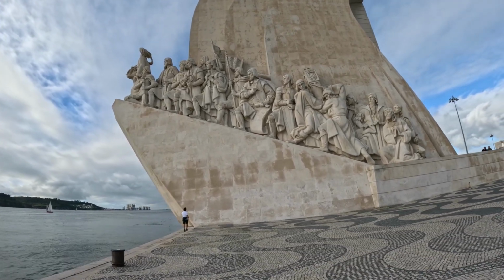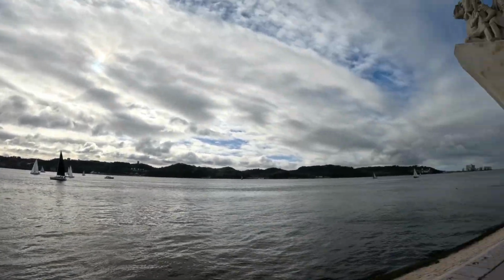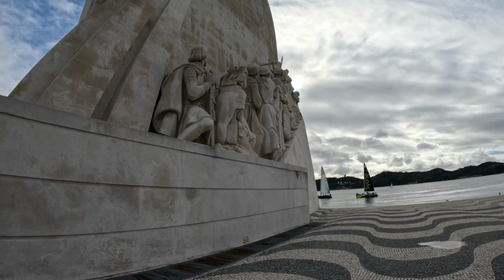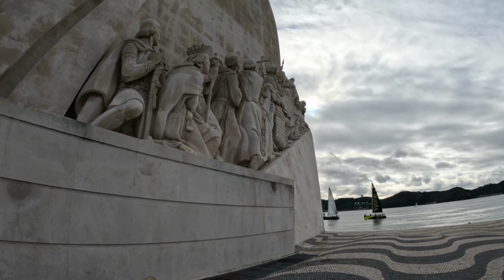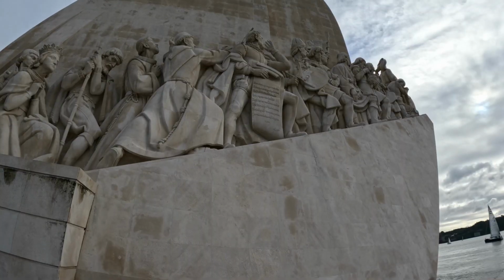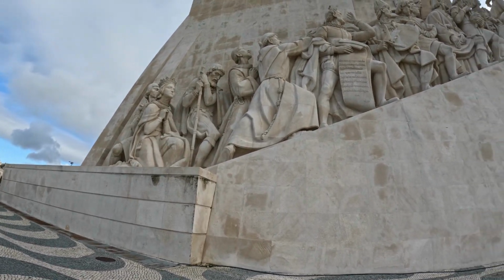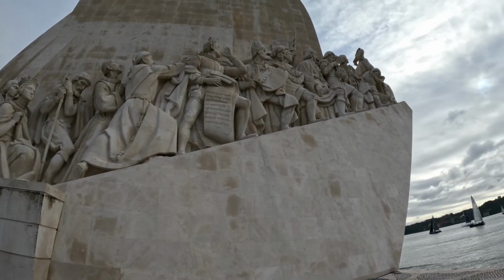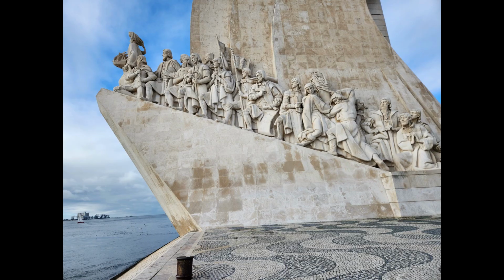This is the Discoveries Monument that was built in 1960 to commemorate the 500th anniversary of the death of Prince Henry the Navigator. It represents three different ships that sailed from this harbor. It has sculptures of important historical figures such as King Manuel I, the explorers Vasco da Gama, Magellan, Cabral, and several other notable Portuguese explorers, crusaders, monks, cartographers, and cosmographers, with Prince Henry the Navigator at the prow holding a small vessel.